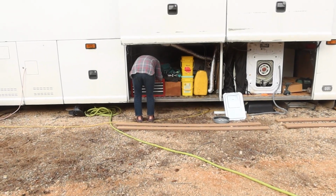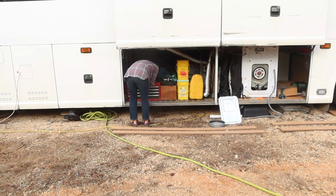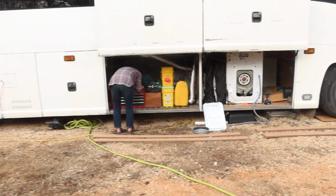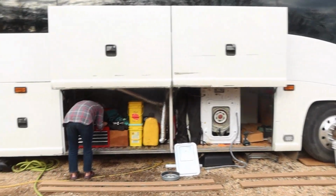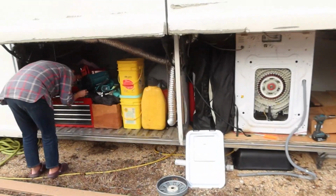I couldn't wait to get a container here so I could get my tools organized. Now I got a container. Now I just need a night that's not in the 20s to come out and work on it. Which I think we're done with that cold weather now. I think it's back to what it's supposed to be.